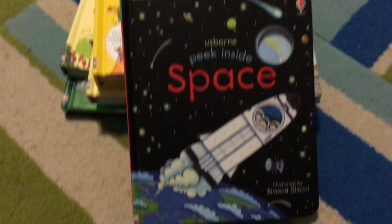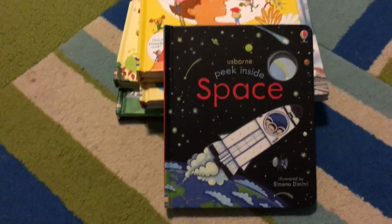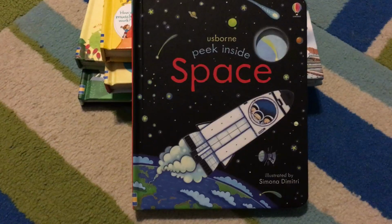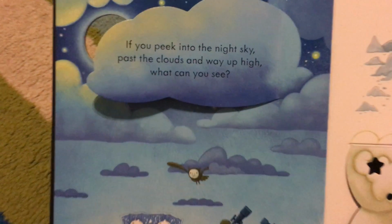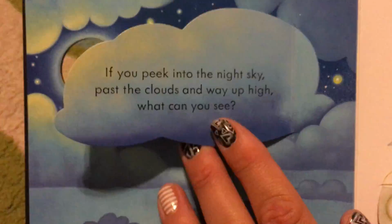So we'll start with the Peek Inside series. This is meant for really young kids. This is great for Adeline. She's, I think, 14 months right now. It also is great for 2-year-olds. It's just enough information for them. Obviously for Adeline, I don't read all of this information, but it's very simple concepts.